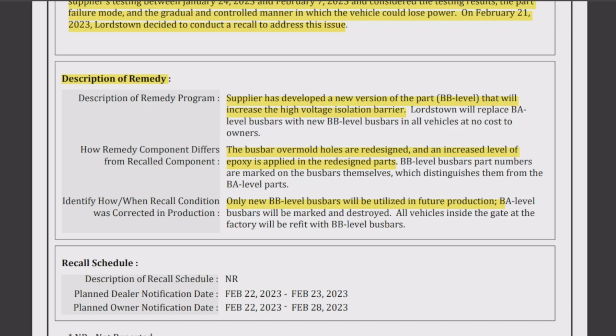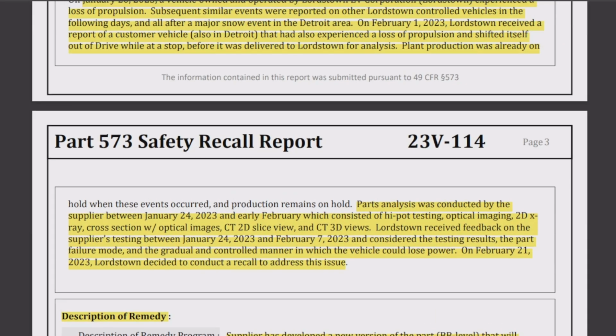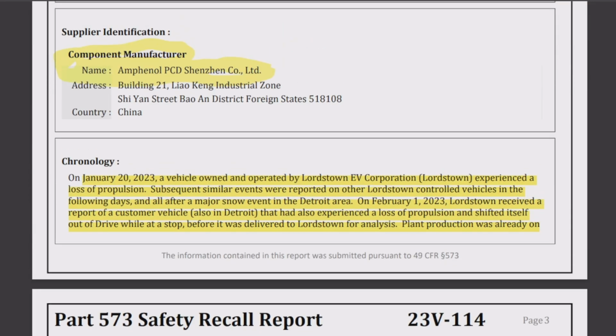The BB level bus bar part numbers are marked on them, okay. Only new BB level bus bars will be utilized in future production. BA level bus bars will be marked and destroyed. All vehicles inside the gate at the factory will be refit with BB level bus bars. So that is the recall, and you guys can pause this and read it.